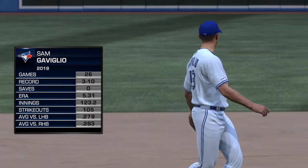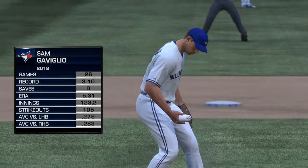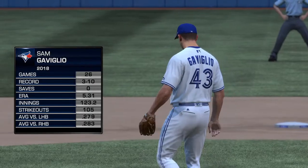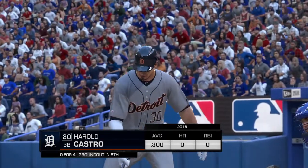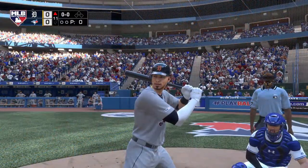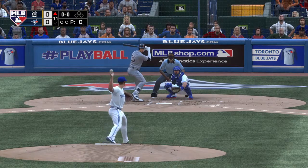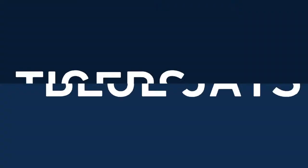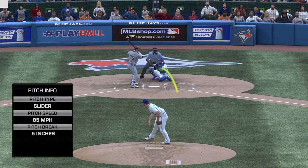Sam Gaviglio takes the mound to start the 11th inning. Number 43, Sam Gaviglio. Now back to the top of the lineup. Stepping in, Harold Castro. He was retired via the ground ball last time up. First delivery to him on the way. Lays off 1-0. Backdoor breaking ball just missed right there. It's such an effective pitch if you can hit the corner with it, but no dice this time.